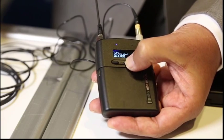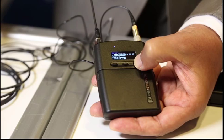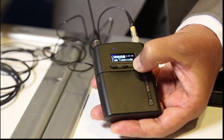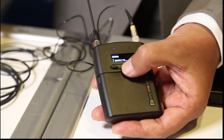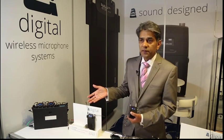You've got the file info, so it'll tell you which track it's on, which file number it is, and on the frame rates, you'll be able to select the frame rates that you want to film in, and jamming the time code. Just have an external jam, put it in there, and it'll pick up the time code on the unit itself. The complementary receiver is still mono, but both units will switch over 100 megahertz, so it will give you greatest flexibility in terms of what people need to be doing.